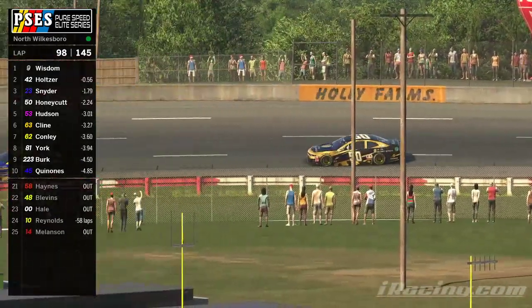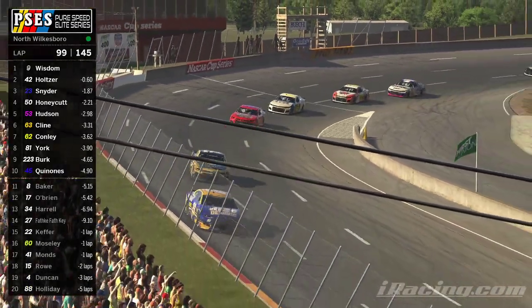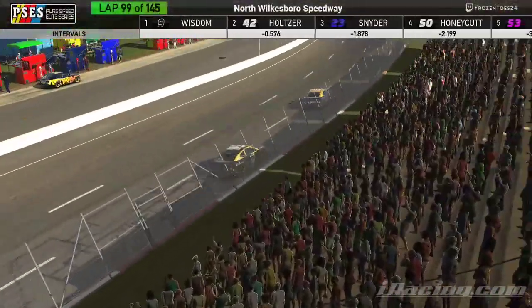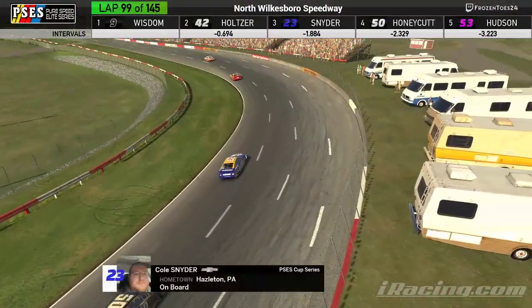as they're single file, but they're clean. They're single file clean, and let's knock on some wood. I don't want to jinx anyone. John Honeycutt in the top 5. Cole Snyder, he's going to be P4.